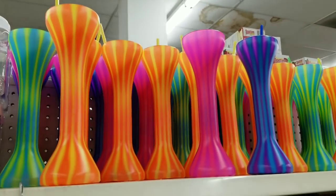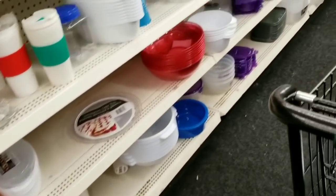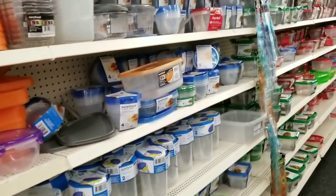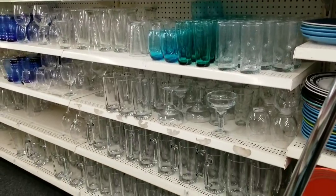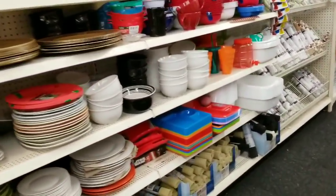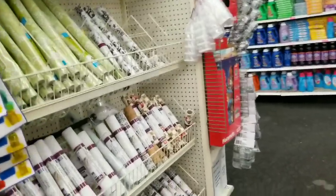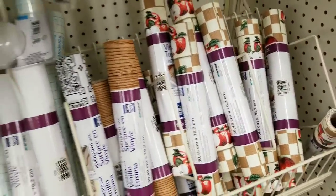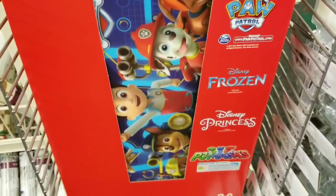These are so colorful. I mean, pretty much the same stuff. Yeah, I don't see nothing new in this aisle. I wish they gave you more on these rolls for a dollar. Does anybody else feel that way? Nice to have like a little piece, you know what I mean? Got these little placemats for the kiddos.